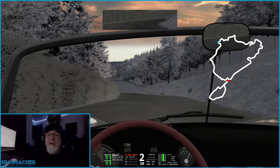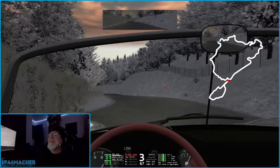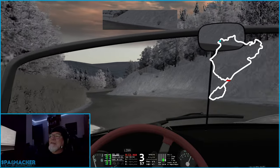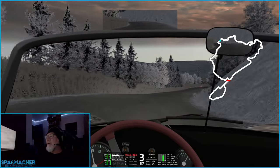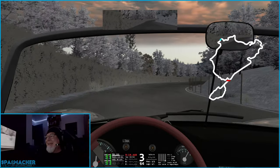I say stay off the curbs at Nürburgring. This car, if you get a little bit of rear end block up, or you brake just wrong, it takes you for a ride, man.